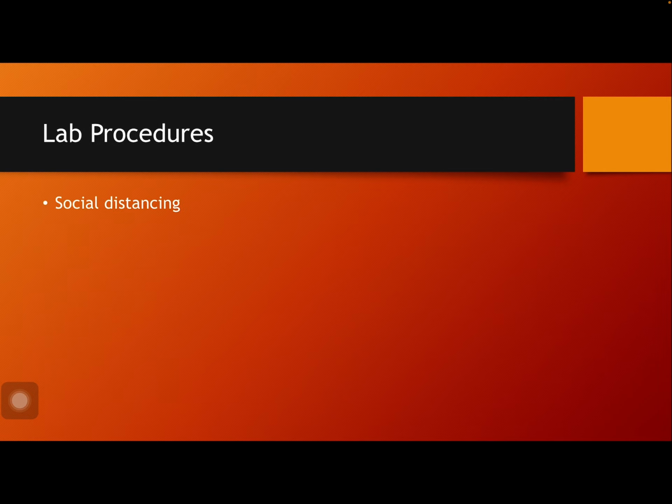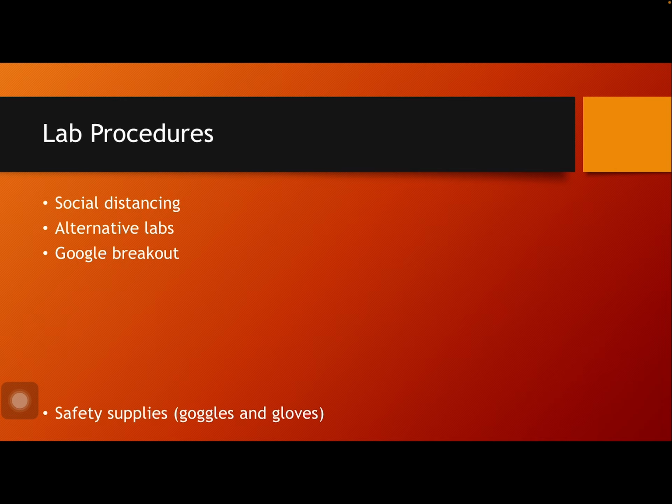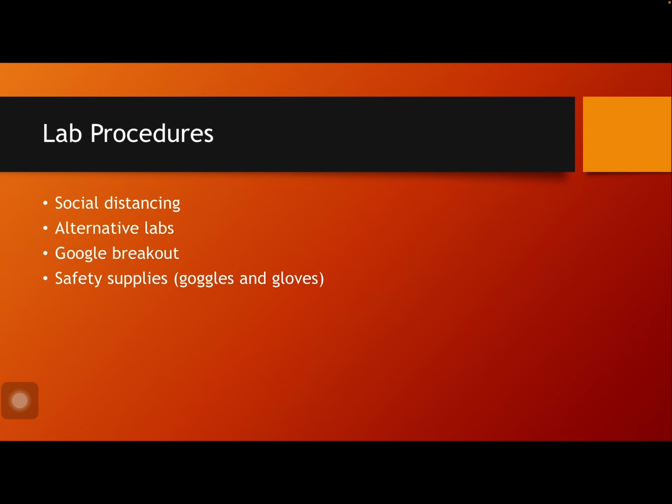Lab procedures. Social distancing, we make sure the students are at least 6 feet apart. We make sure they're wearing their masks at all times. Alternative labs. So any labs that we cannot just adjust a little bit to make sure they're safer for students, we offer alternative labs through an application called Pivot, and it offers remote labs for students just to answer questions while watching a video. Google Breakout, that is a way of getting our remote students involved in labs. Again, they join the Google Meet and I just keep an eye on them while they're working with their lab group members.